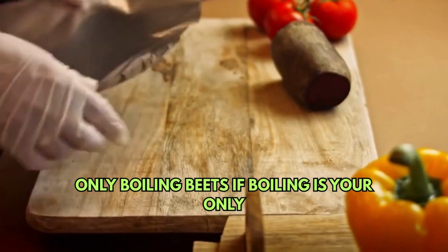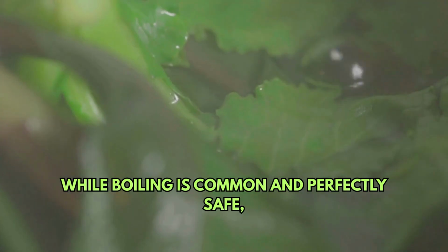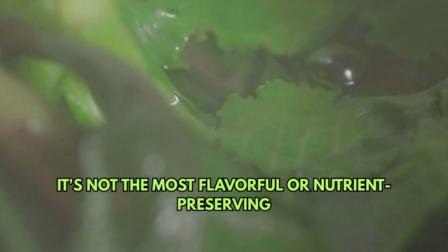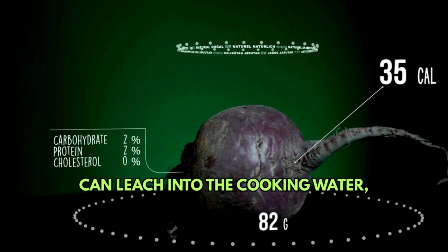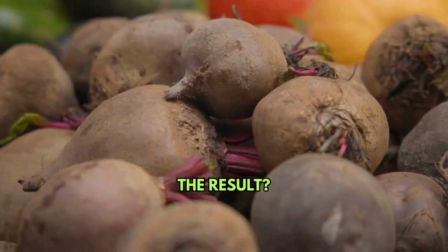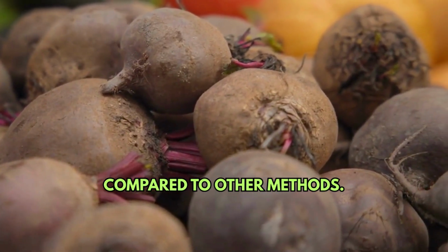Mistake 4. Only boiling beets. If boiling is your only go-to cooking method, you're selling beets short. While boiling is common and perfectly safe, it's not the most flavorful or nutrient-preserving option. When peeled beets are boiled, water-soluble nutrients like vitamin C and folate can leach into the cooking water, slightly lowering their nutritional value. The result? A softer texture and a blander flavor profile compared to other methods.